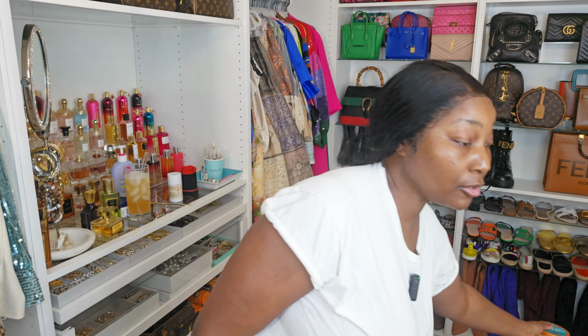But this right here is the new one by Creed, and this is Queen of Silk. And y'all already know I'm obsessed. This smells so good. It was love at first sniff. And I had to get it. So this is going to be my scent of the night, along with, I wore this on its own already, y'all, and it's beautiful on its own.